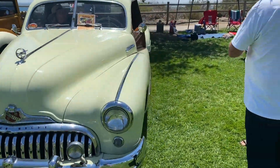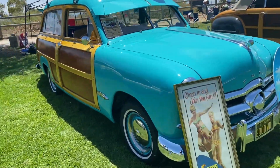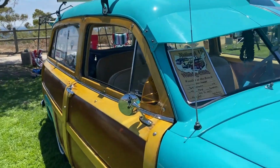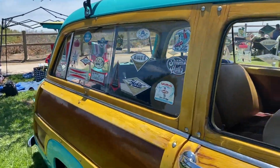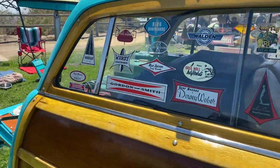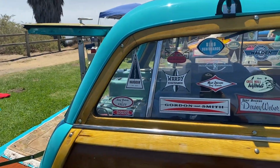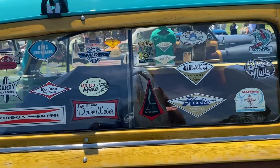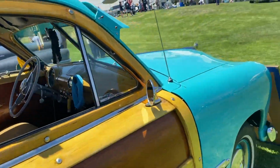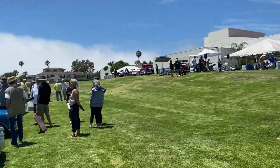Beautiful old Buick. How about this guy? 1949. Kind of original here, man. Really original. Lance got one of those. God, these are so cool.